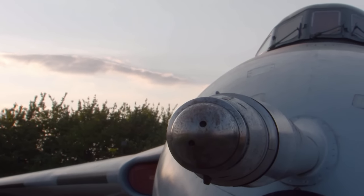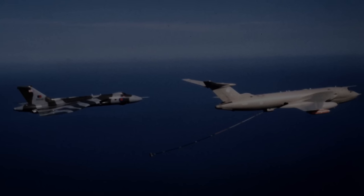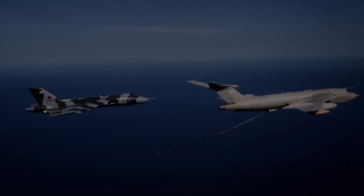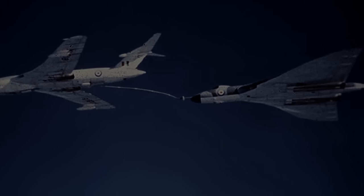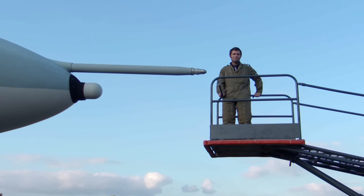Refueling is very, very tricky. The object is to, with small throttle movements, gradually edge up to put your probe in the basket of the hose. Easier said than done. The pilot's explanation for in-flight refueling was, it's like trying to put a piece of wet spaghetti up a cat's backside. You sweat, not half sometimes.